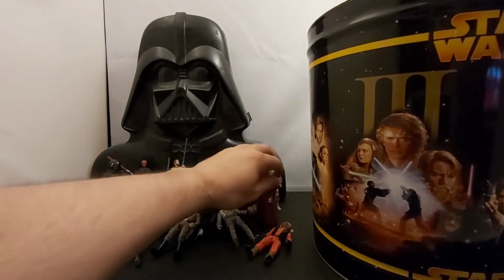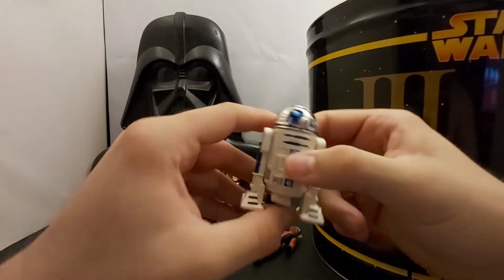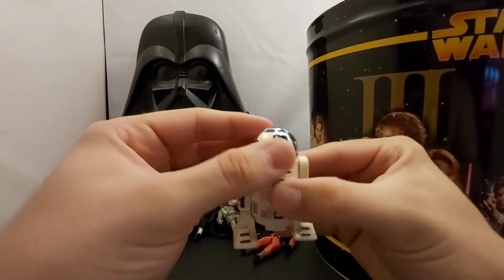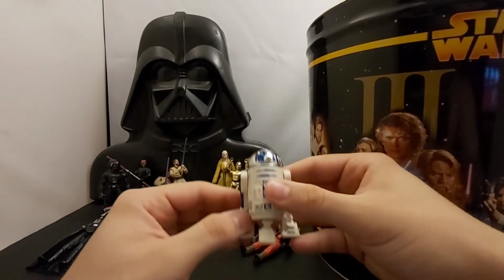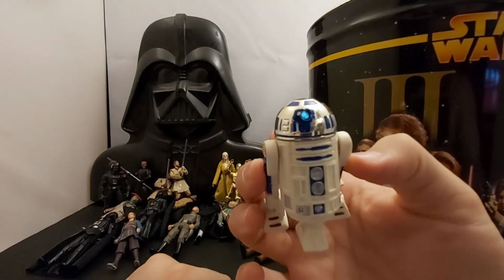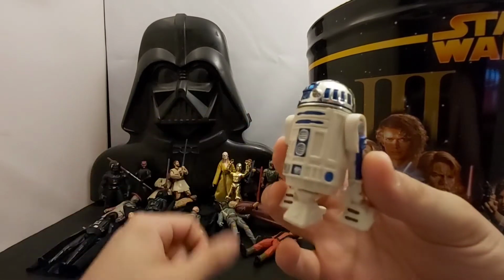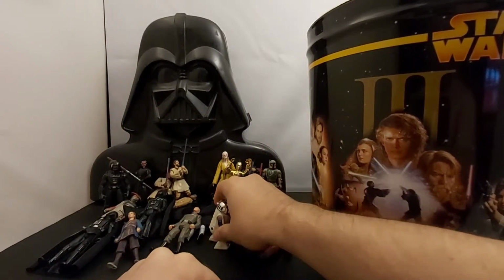I have to just lay them down here. They're gonna just start tipping. Next we got R2-D2, Power of the Force. Not a bad figure. He's a little wobbly. Played with him a lot when I was a kid. He also has the light up feature under a light, which is kind of cool. R2-D2, nice.